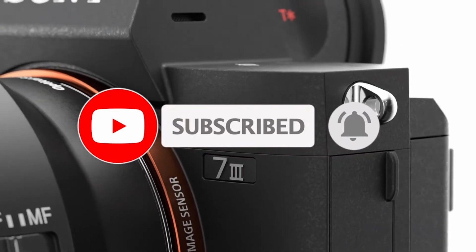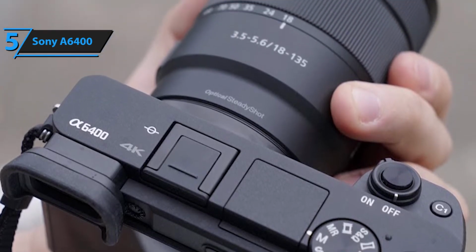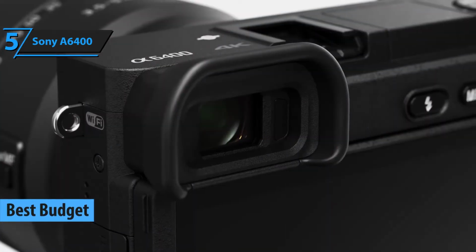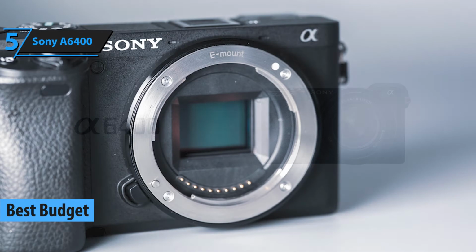Now let's get started. Let's face it, there are hundreds, if not thousands, of 4K camera models, but most of them are pretty expensive and therefore not quite available to everyone. There are, however, models in the lowest price point categories that actually have some quality features to offer, and so we have picked Sony's A6400 as our top 4K video camera.